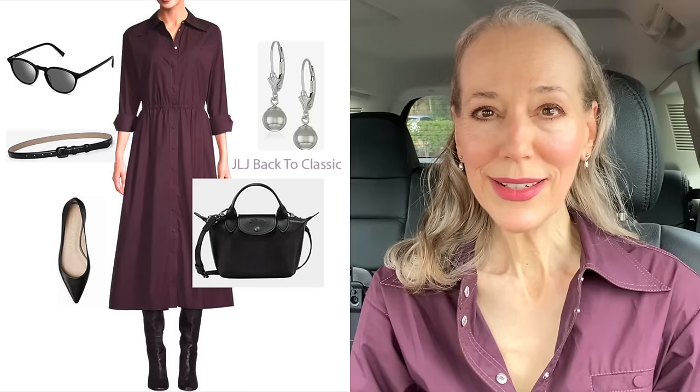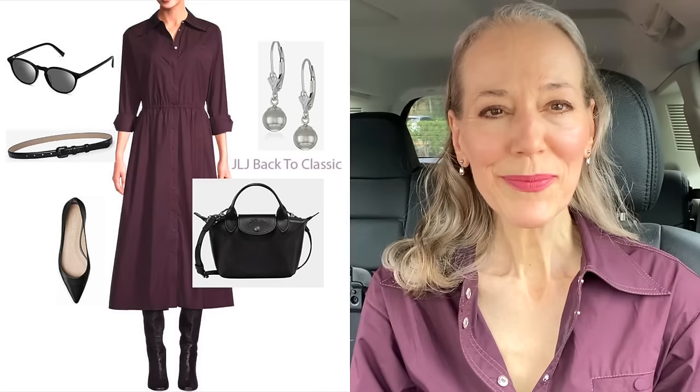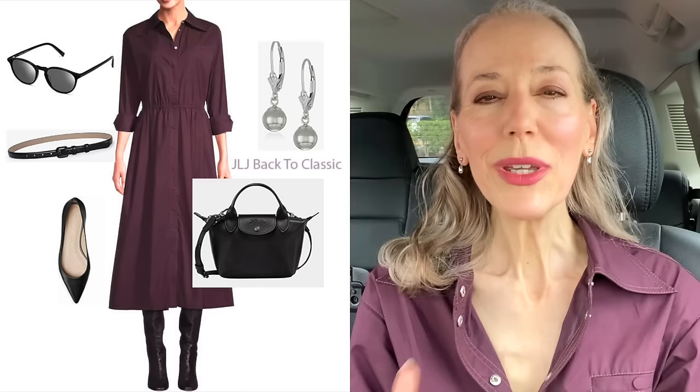With it, I am wearing flat pointed toe shoes, a black belt, and I'm carrying a black handbag. My shirt dress has silver colored snaps, so I am wearing a mixture of silver color and yellow gold color jewelry and rose gold. Actually, my eternity band get well band ring is a mixture of white, yellow, and rose gold. Why do I love a shirt dress?